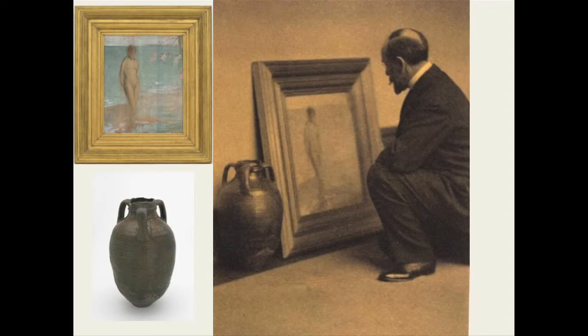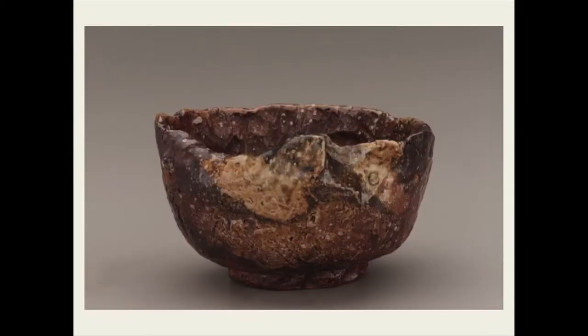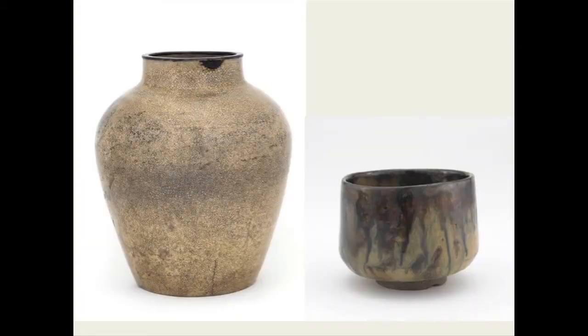Here is Freer in 1909 looking at a 1903 Whistler painting called Venus Rising from the Sea, and an early Islamic jar that he had bought in 1905. And he's consciously placed them together, giving us a message about what he saw was important. And it's in this way of looking that this little bowl with its fine autumnal tones acquires a kind of explanation for Freer's taste, just as for these other early acquisitions of Japanese ceramics.